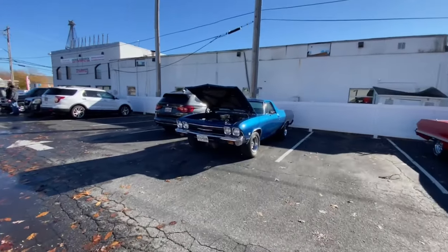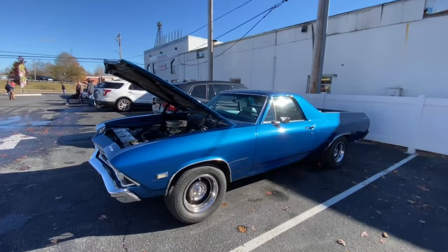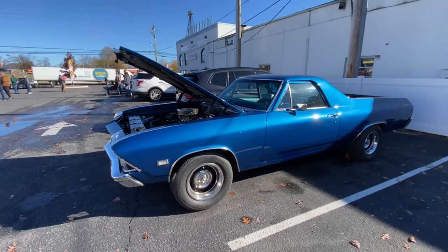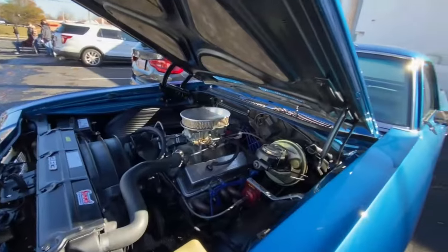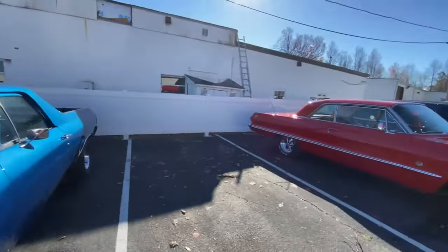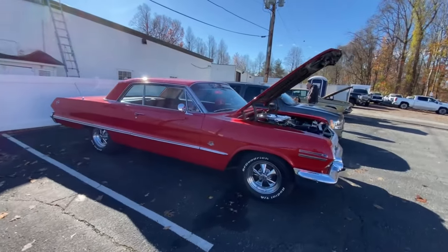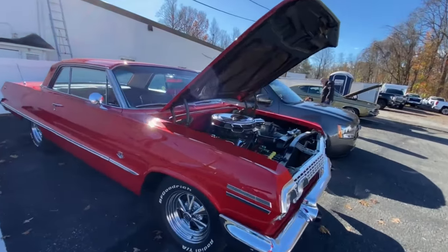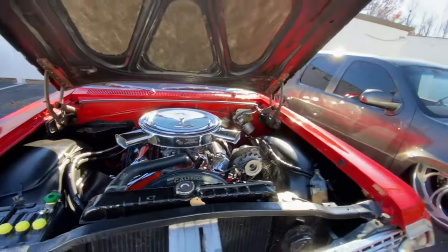A nice looking El Camino. I think that's a 68, if I'm not mistaken. What you got for an engine? A traditional small block, that's nice. How about that? Beautiful, 409 Chevy. Wow.